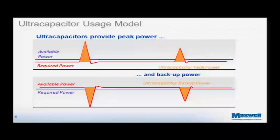And this is the basic usage model for ultracapacitors. We have two sort of fundamental features. The first is peak shaving. So basically, we come into play when there's a shortage of power available from the primary energy source. And the second is basically UPS application shown on the bottom of the chart, where we fill in the gaps from a UPS standpoint. I actually have one of our products with me here.